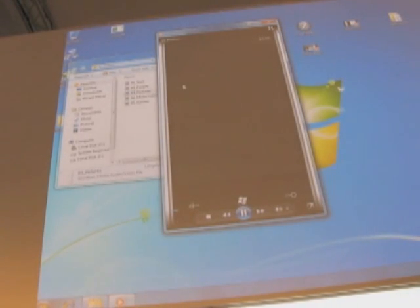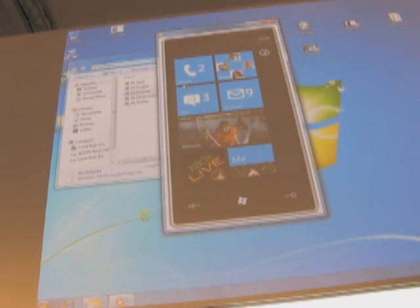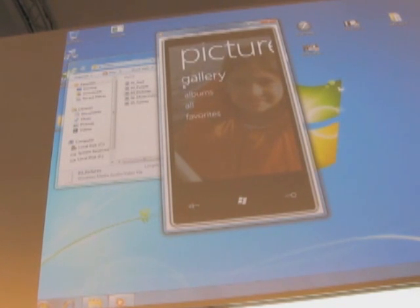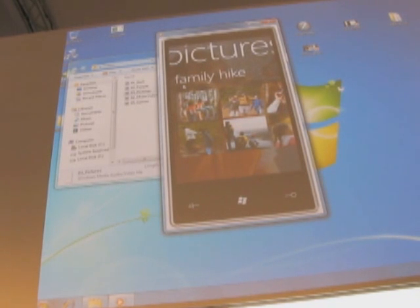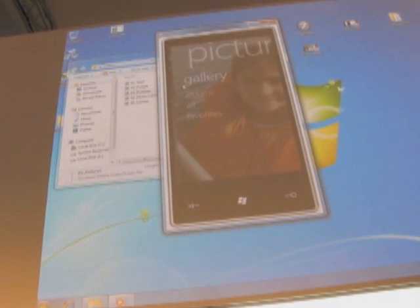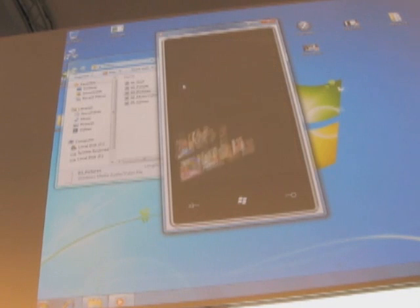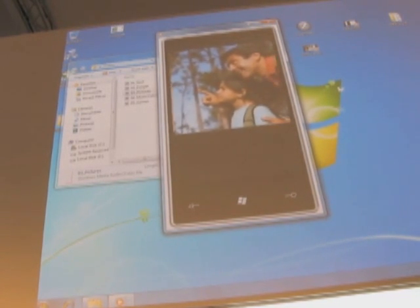The Pictures Hub again. This is a look at what it's going to look like when it's all done. We're outside the roughness of the real code right now. As I dive into the Pictures Hub, I've got my gallery here, the last photo album I was in, and what's new from social feeds, again, filtered by photos only. So what's happening for people on their social feeds from new photos that they've added. I can dive into all albums. They're nicely sorted by date here, so I can quickly get to any of the pictures that I want.